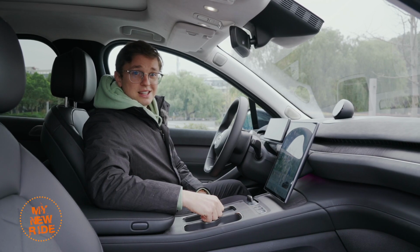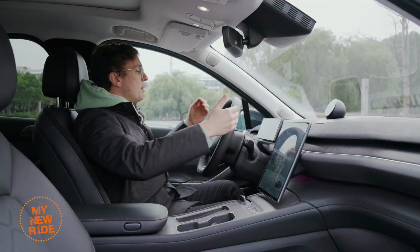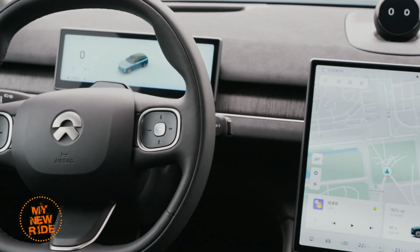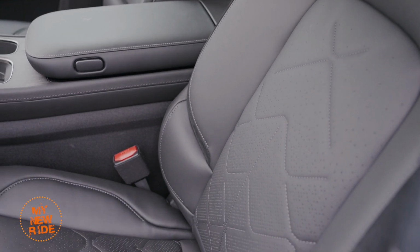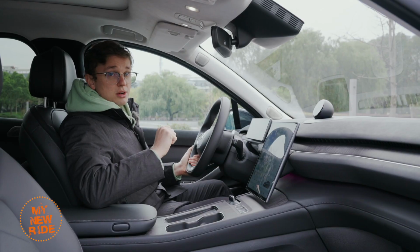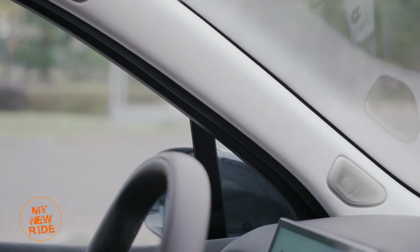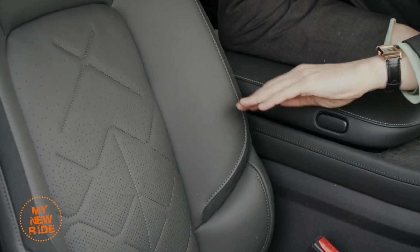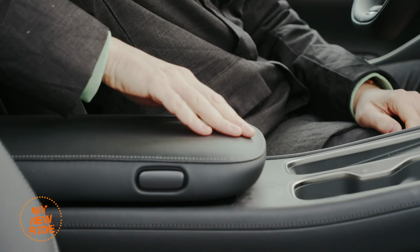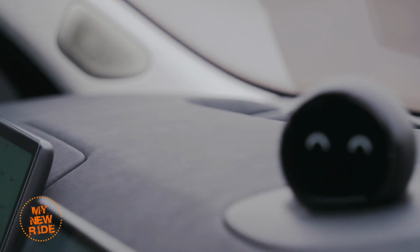The interior of the ES7 is essentially a copy and paste of the ET7 sedan, which means you get the same 10.2-inch instrument cluster, 12.8-inch OLED center screen, and standard heated, cooled, and massaging seats. Also standard is the 23-speaker sound system with Dolby Atmos surround sound. Not so standard is the delightfully soft and comfy Nappa leather interior trim, which costs an extra $3,000. Oh, and throw in another $600 so you can have Nomi on your dashboard.